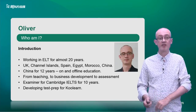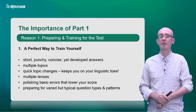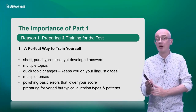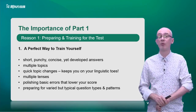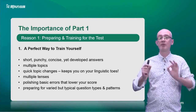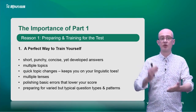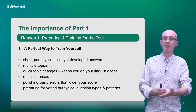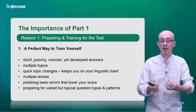Okay, so the importance of part 1. We briefly touched upon this before, but I'd like to go over it just to emphasize to you how important part 1 really is. So part 1, preparing and training for the test. Part 1 is a perfect way to train yourself in everything. Short, punchy, concise, developed answers. That's not easy. Multiple topics.